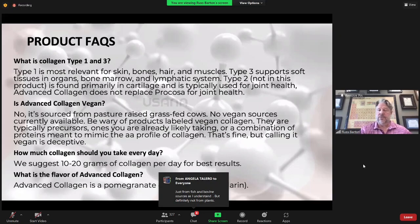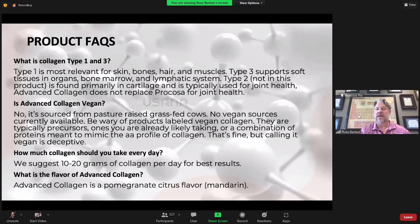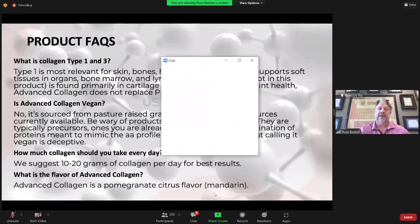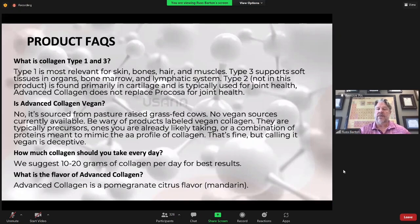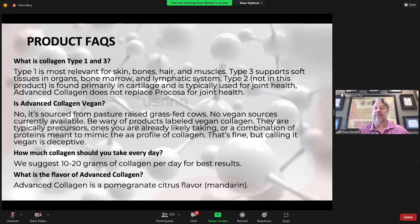How much collagen should you take every day? I have had questions about whether it's better to take half a dose every day or the full dose every other day. And that's hard to say whether one is better than the other necessarily, but I would probably err on the side of using half a serving every day rather than one full serving every other day. I'd be in favor of using half a serving every day versus a full serving every other day.